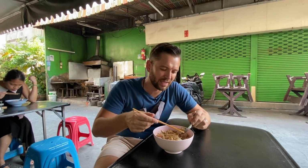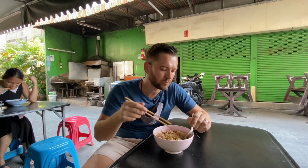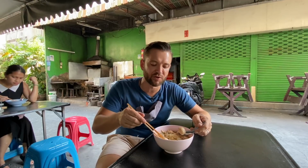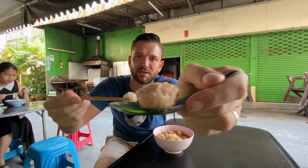Right, I'm going to try one of these pork balls. The Mo Deng. I'm actually glad they gave me both so I can show you the difference. So, processed, not processed.